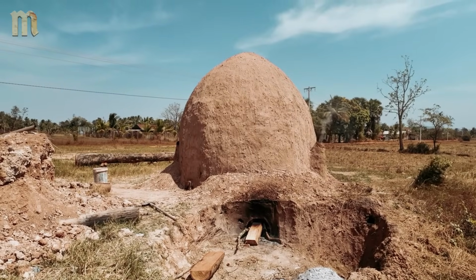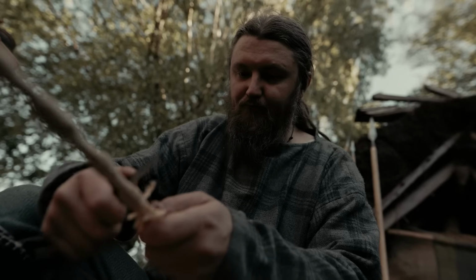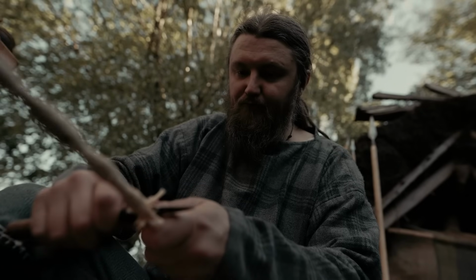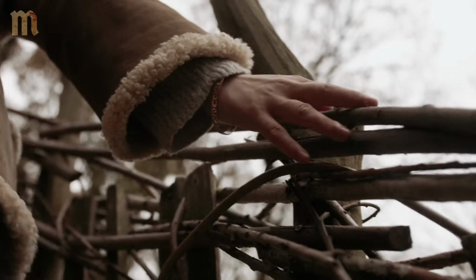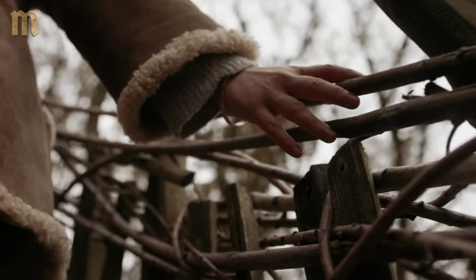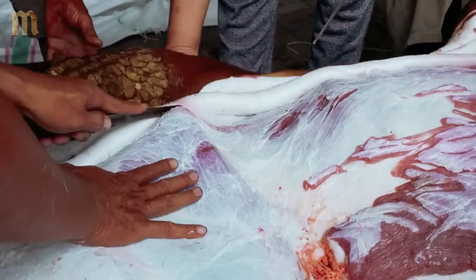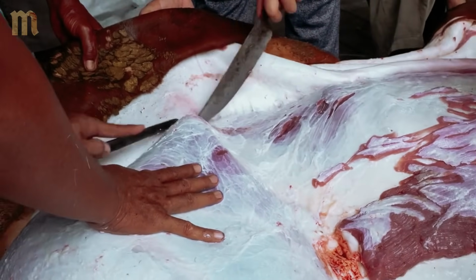These aren't primitive skills. They're sophisticated solutions refined over centuries of trial and error. From central hearths that outperformed modern fireplaces to windbreak hacks that could save your life in the wilderness. From earth ovens that cooked perfect meals without fuel to animal fat applications that outperform modern synthetic materials.